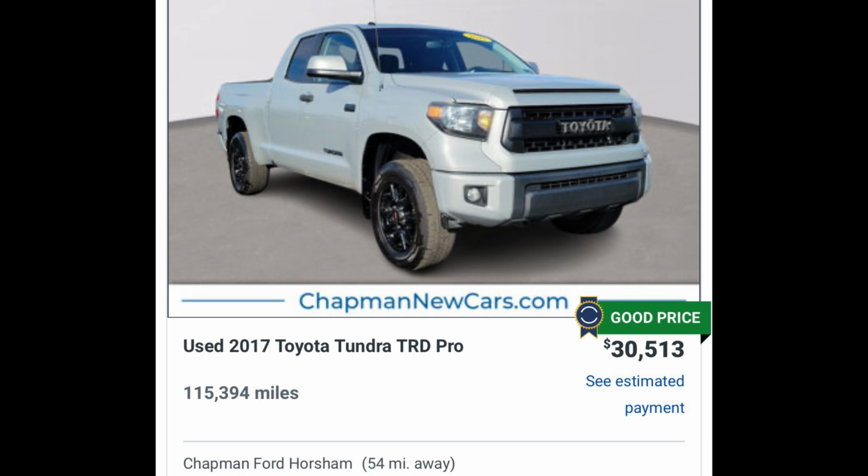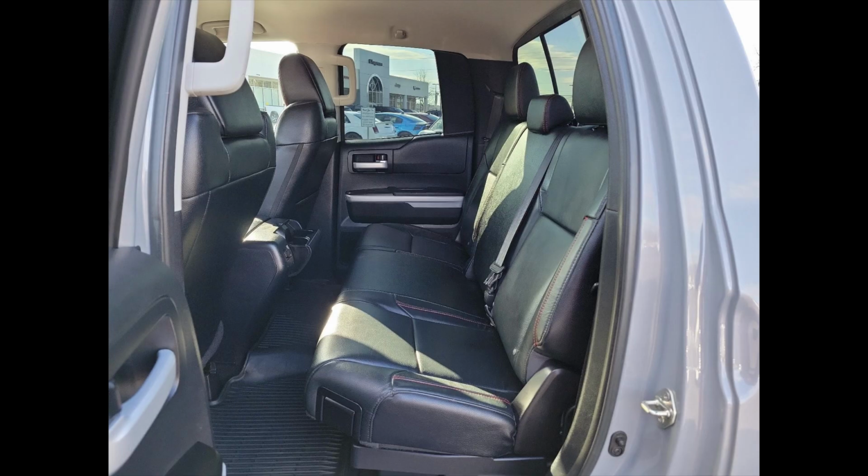Here's an even more rare truck. I'm featuring this one because someone needs to take this thing home. Double Cab of what we just saw. That was the CrewMax. This is the Double Cab. So this one here probably MSRP'd for around 43 or 44,000. Now this is in the generation when the Double Cab could still fit three grown adults in the back seat, but it has all of the same type of features we just saw on the CrewMax.